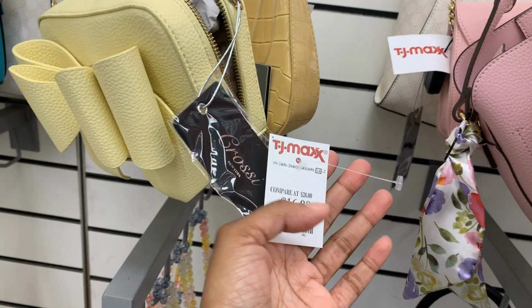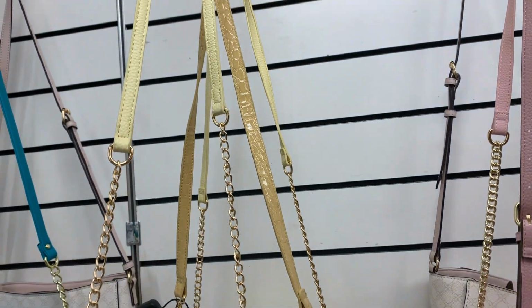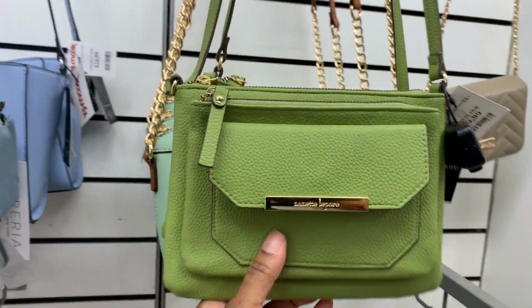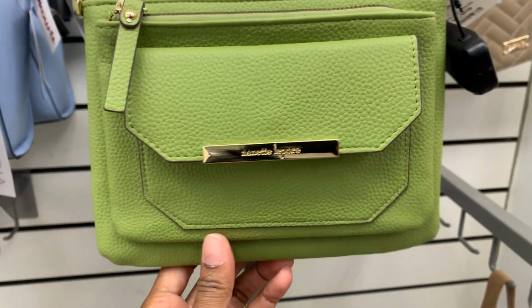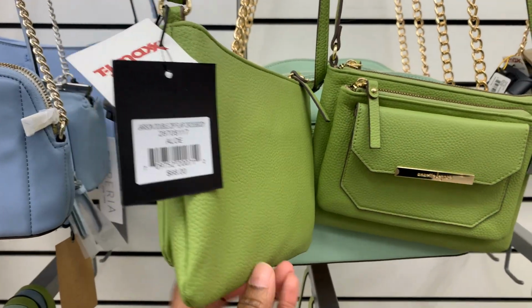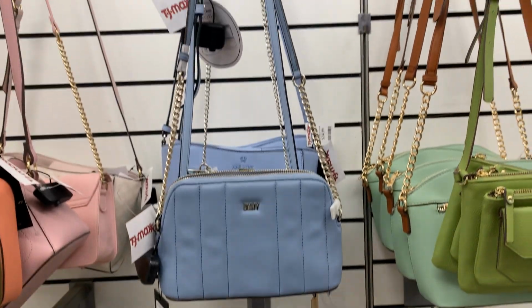The shape is cute. This one with a little bow on it, something really springy, $17 for that. And then you can see the gold, and then it goes back into the leather material. This one right here, that green is just real pretty. And if you can see, it has a lot of different compartments to be such a small little bag. So I thought that was nice.